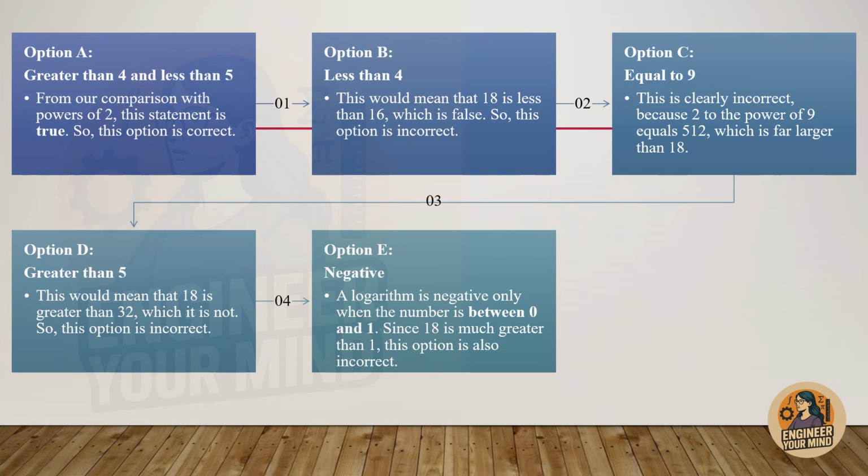Option C, equal to 9. This is clearly incorrect because 2 to the power of 9 equals 512, which is far larger than 18. Option D, greater than 5. This would mean that 18 is greater than 32, which it is not. So this option is incorrect. Option E, negative. A logarithm is negative only when the number is between 0 and 1. Since 18 is much greater than 1, this option is also incorrect.